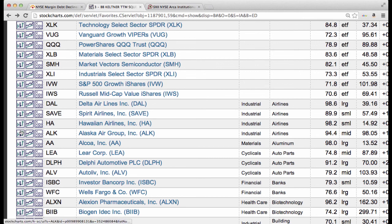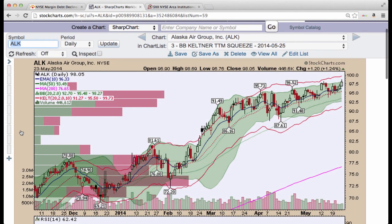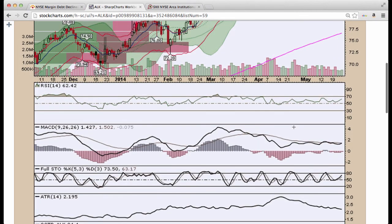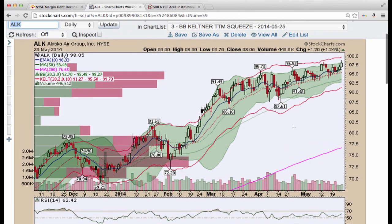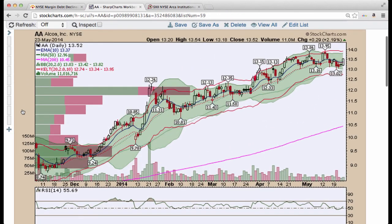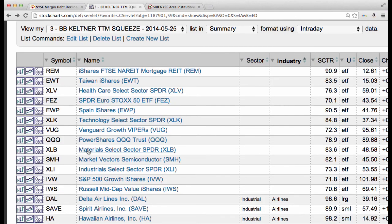Alaska Air, one that Mikey likes to trade a lot, testing those recent highs. Keltner channels are pointing higher, 200 periods pointing higher. MACD's moving sideways, Stochastics is turning up. Remember, materials were looking pretty good, so let's take a look at Alcoa. Looking okay. Tight Bollinger Bands, it's going to move one way or another shortly.